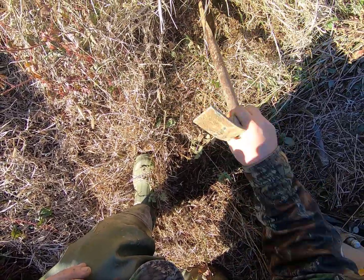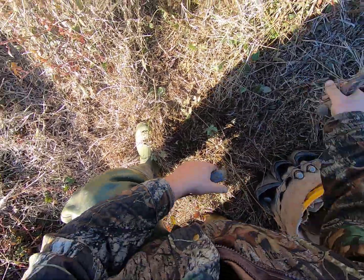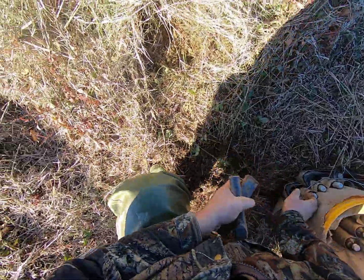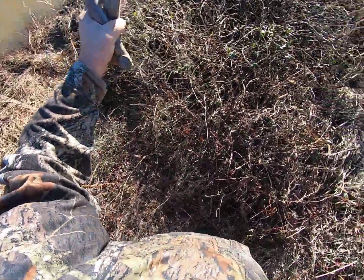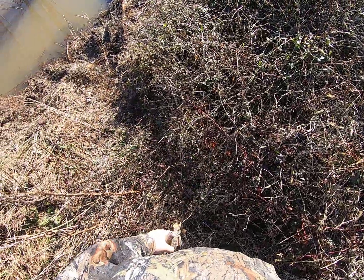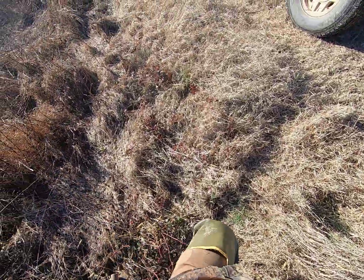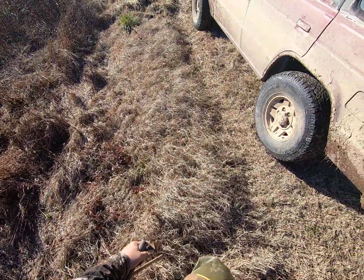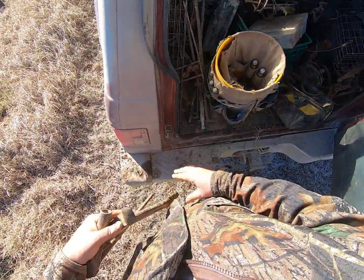All right, guys, so we've got this foothold here for any predator that comes across the ditch. And then we've got that dam set for a beaver with a foothold in front of that little bit of a break there. I'm going to ease on down this ditch and see if I can possibly locate another dam. If there is, I'll get out and show you guys that dam there.